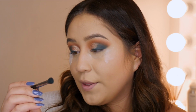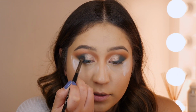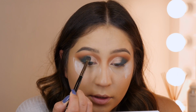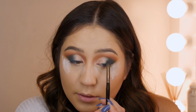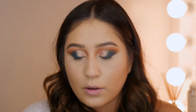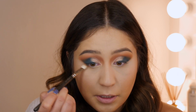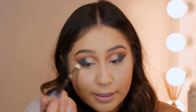So going back in with this brush again, the E17, we're gonna use the leftover to blend out, was it Creme Brulee? Yes, Creme Brulee and Cold Brew, just to kind of diffuse those shimmers. Cool, so pretty much now we're done with that bottom. Just gonna beam away this, whatever that is. Going in with Pumpkin Spice again, and just starting a base to blend out the bottom shadow and connecting it to the top.